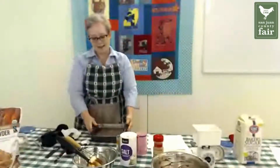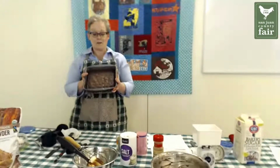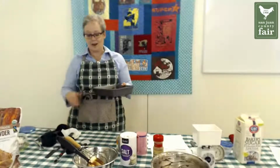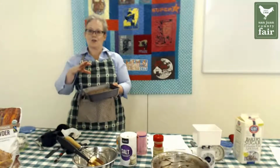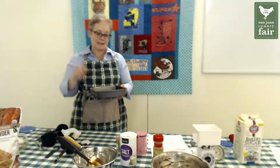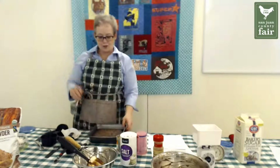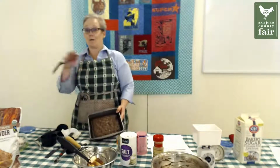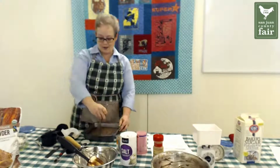And the last step is, how am I going to present this? So for the fair, if I were going to submit these for the fair, I would want to submit them in a way that shows that they're not burned. These happen to get a little tiny bit brown, so I'll be honest with you on that. You also want to submit what they tell you. So if they want 4 brownies or 6 cookies or whatever, look at what they want.